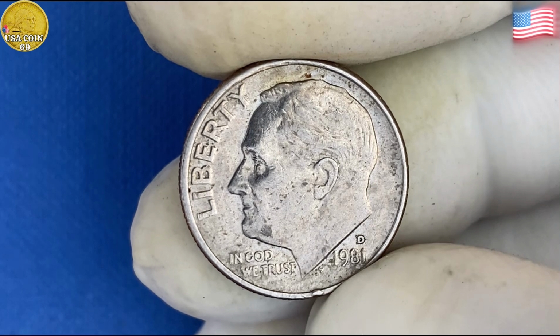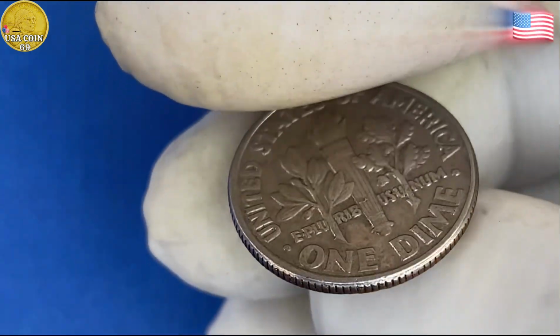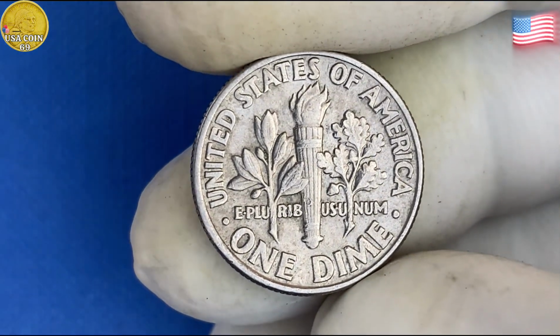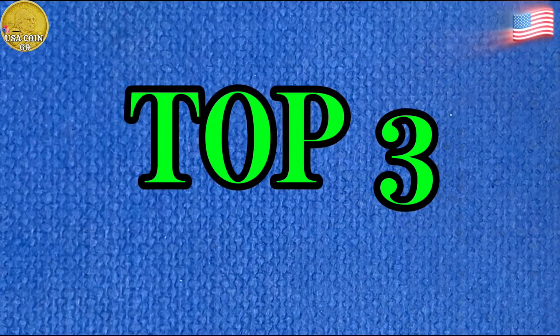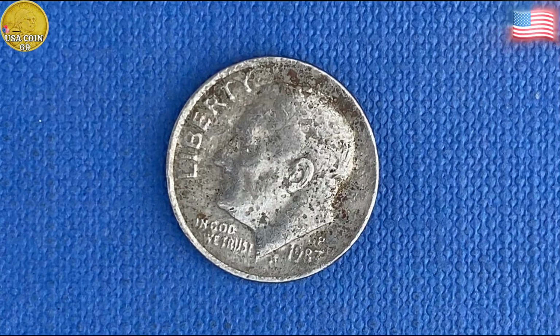So, next time you're flipping through your spare change, keep an eye out for this gem. You never know. You could be holding onto a treasure worth far more than you ever imagined. Happy collecting.